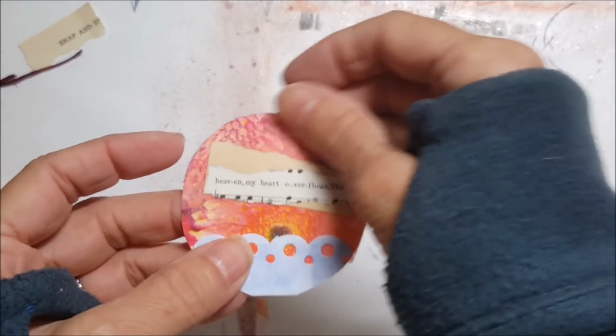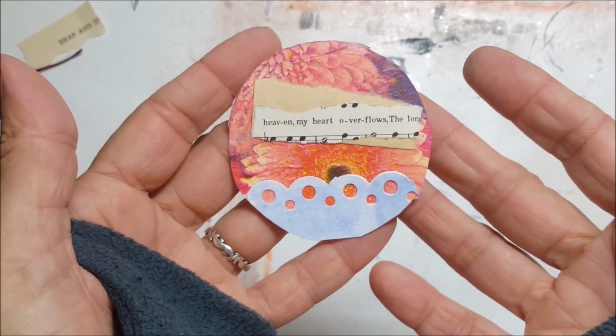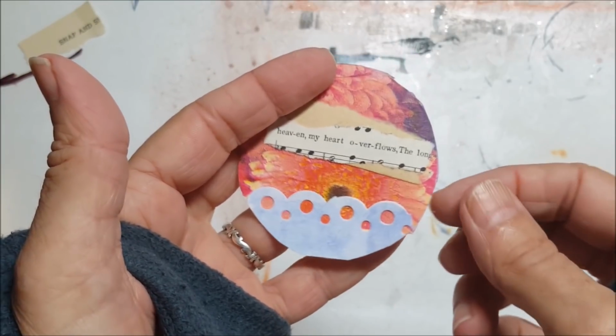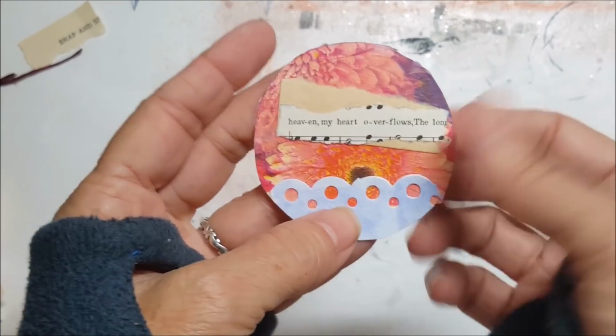And then last, but certainly not least, the little art trading coin that I made that says, "Heaven, my heart overflows." And I thought that the border strip here really reminded me of waves, and waves remind me of flow, and flow reminds me of overflow. So there we go, my friends.